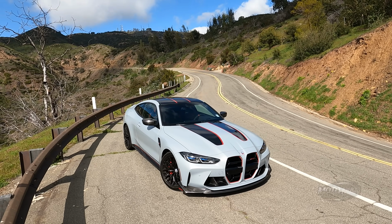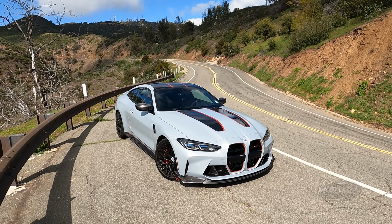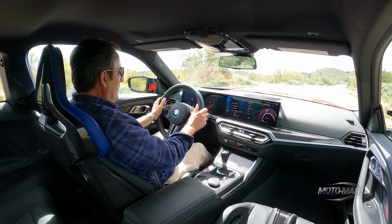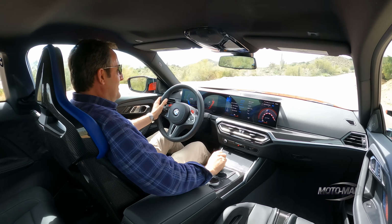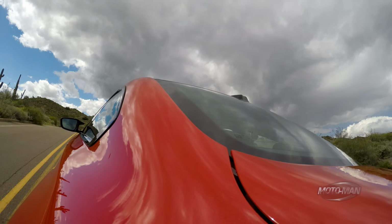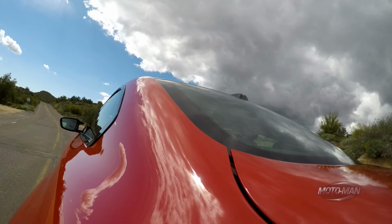However, the M4 CSL we just drove with a lot more power, that's 154 pounds lighter. With that. Oh yes, it is very good to be home. This delivers power exactly as we expected from the M4, being the same engine.